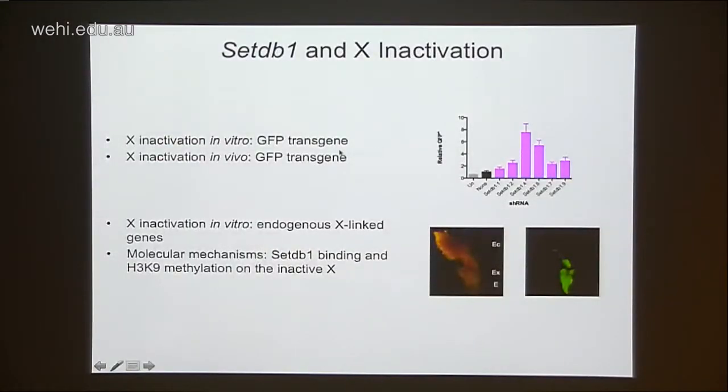So I've shown you so far that we have shown Setdb1 having a role in maintaining X activation in vitro and in vivo using this GFP transgene. Next, we wanted to look more at endogenous genes on the X chromosome to see if we could confirm this result, and also see if we can find Setdb1 binding to and look at H3K9 methylation on the inactive X chromosome.